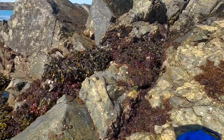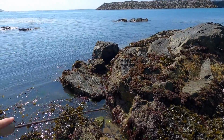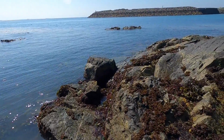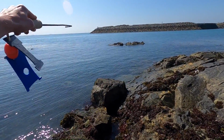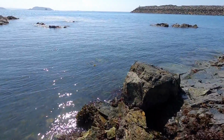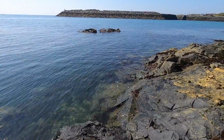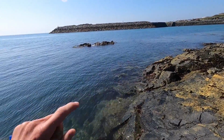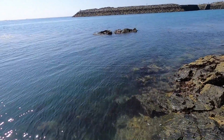So what I'm trying to do is, as the tide goes out, I'm trying to catch the lobsters before they come out of the holes, because a lot of the time if there's no water in the hole, the lobster will chase the tide down as it goes out. Same with the spider crabs as well. They would try and outrun the tide, and that's why I'm a little bit earlier today, because the tide's so big it's just going to shoot out soon, and I'm hoping we can get lucky.